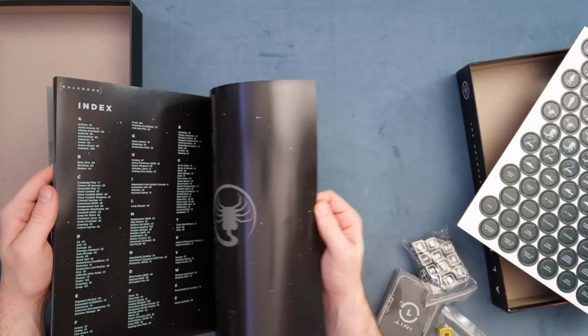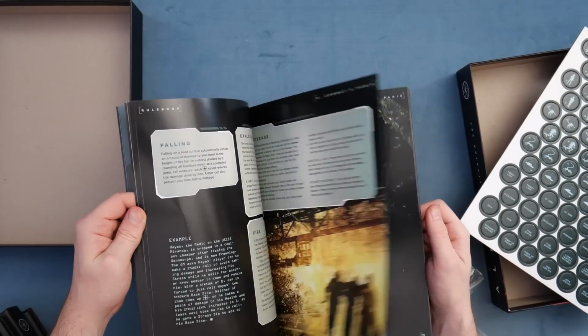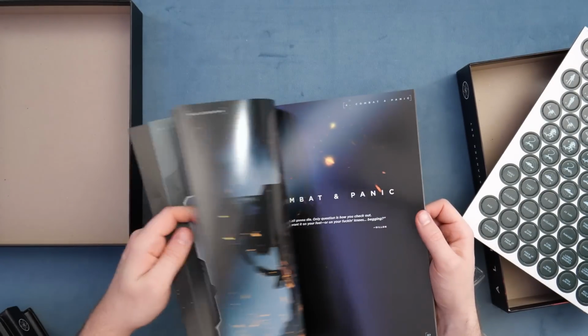This is 99 pages. It's a lot, but is it a rule book? Is it more whatever? Food and drinks, vision devices. This gives you like the circumstances or the something.